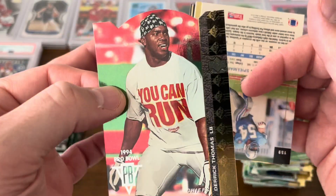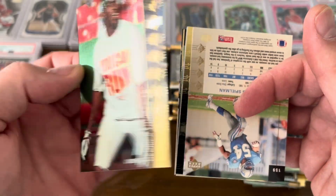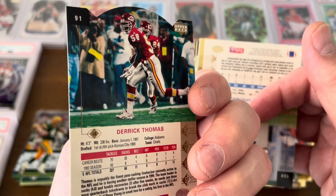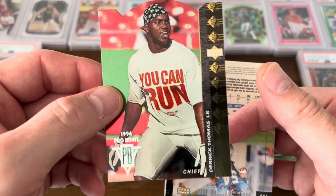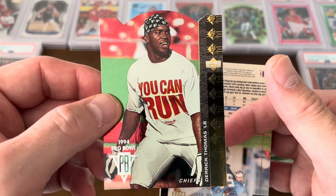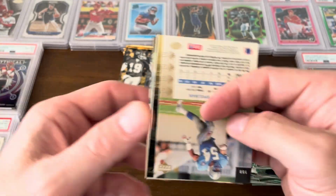I remember watching a game where I think he had like 7 or 8 sacks in a game. An unbelievable linebacker. Really cut in the same cloth as a Lawrence Taylor. This guy could single-handedly take over a game. That's a cool card, that die cut. Take that.